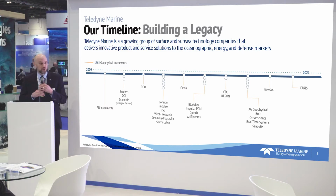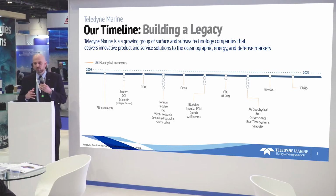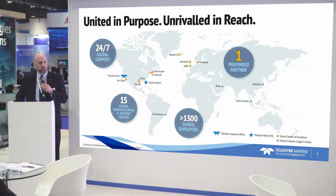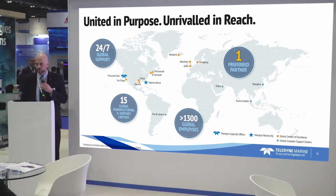So in 2003, RD Instruments became Teledyne RDI. Benthos, ODI, and Scientific joined shortly thereafter, along with DGO, Cormac, Impulse, TSS. You see the list here. The next thing was to group these together and to work together as one team, which is what Teledyne Marine is today. That one team is represented by about 1,300 employees around the globe, giving 24/7 support from 15 manufacturing facilities.